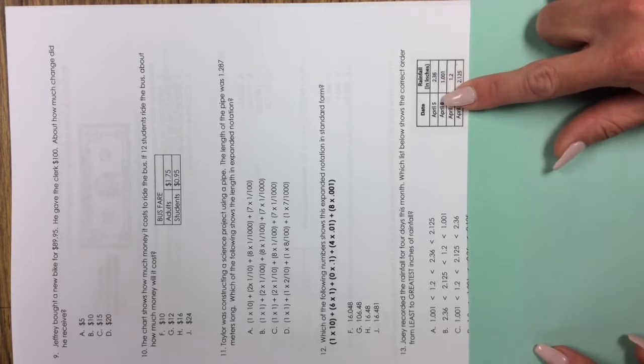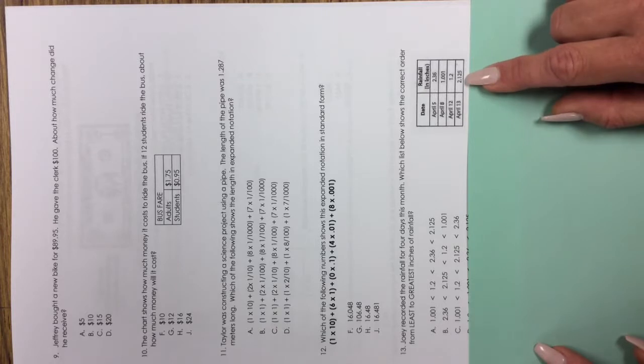Number 13. Joey recorded the rainfall for 4 days this month. Which list below shows the correct order from least to greatest inches of rain? Date, rainfall in inches. April 5th, 2.36. April 8, 1.001. April 12, 1.2. April 13, 2.125.